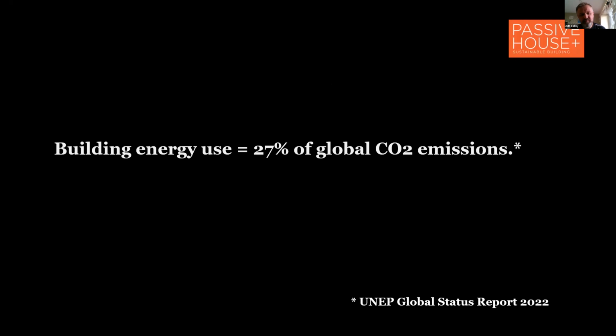Well, according to UNEP, building energy use is responsible for about 27% of global CO2 emissions.